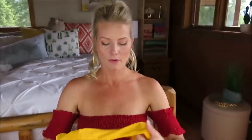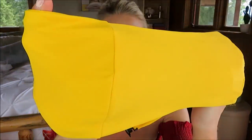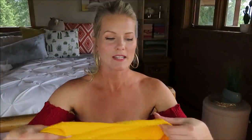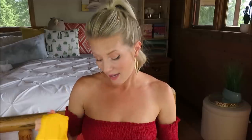However, okay, so this top, maybe if it was in a darker color you wouldn't notice it as much, but there's a seam that runs down the front, and there's a seam that runs down the inside as well. What happens is the seam kind of pokes out and creates a strange kind of ripple right here, basically across your nipples. So I think that if it was patterned, so if I got this style in this pattern, then potentially you might not notice, but because it's a yellow solid color, you can notice it a lot more. The fit is very nice. That's the only thing I have to say, but you know, what are you gonna do?